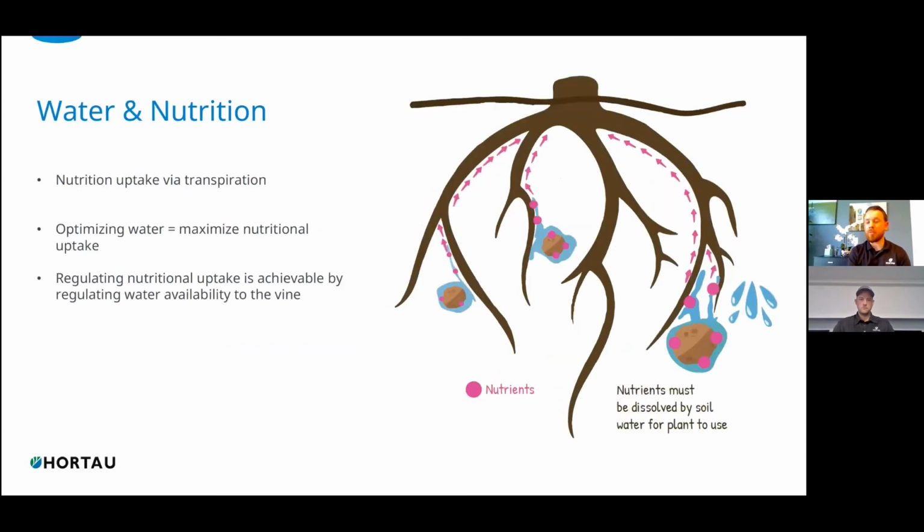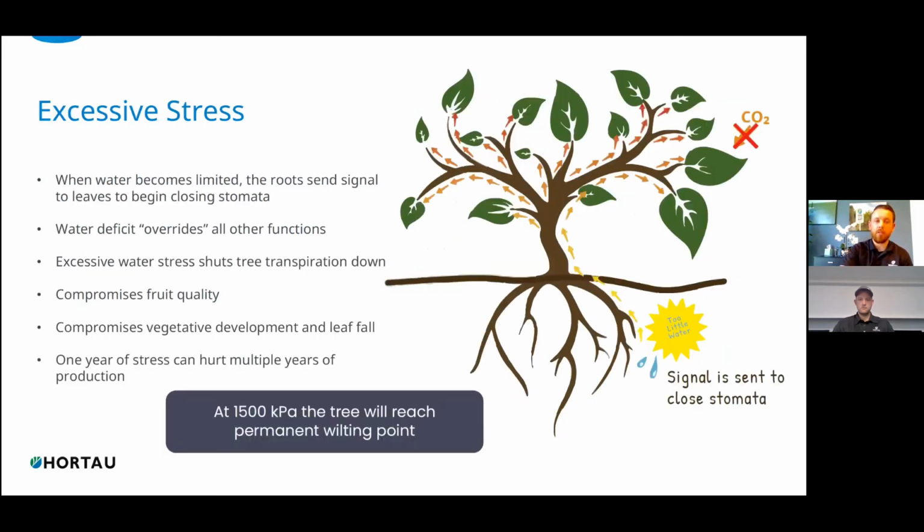And this becomes extremely critical when we're looking at nutrition. If our nutrition is not in solution and water is not available to the plant, nutrition will be compromised. But under optimum growing conditions where water and oxygen are both readily available to the root zone, water is able to be picked up with the nutrition, and the nutrition is able to transpire and be moved throughout the plant for the building blocks of that plant.